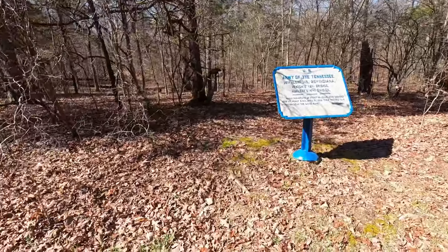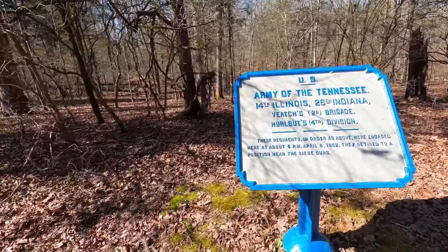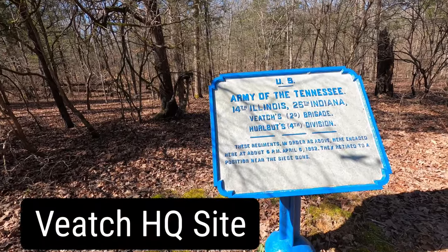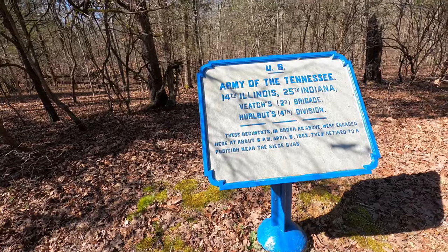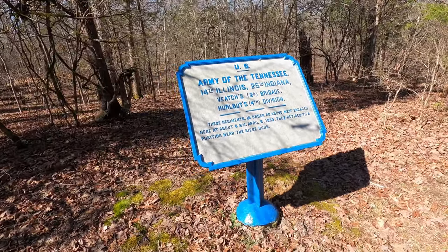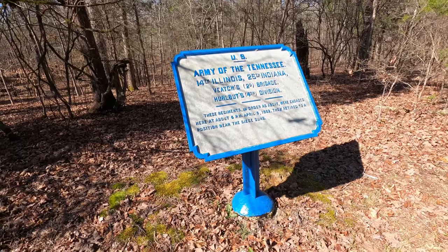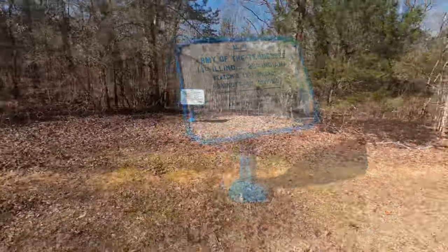So where we are right now is in the position of the Army of Tennessee, 14th Illinois and 25th Indiana. This was Veatch's 2nd Brigade, Hurlbut's 4th Division. And these regiments were in order as above. They were engaged here at about 5 p.m. on April the 6th, 1862, at the close of the first day of the battle. They retired to a position near the siege guns.